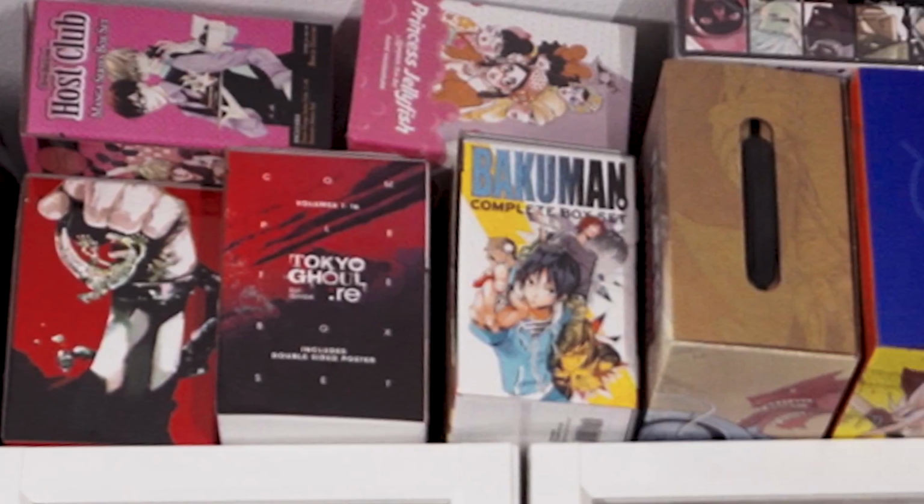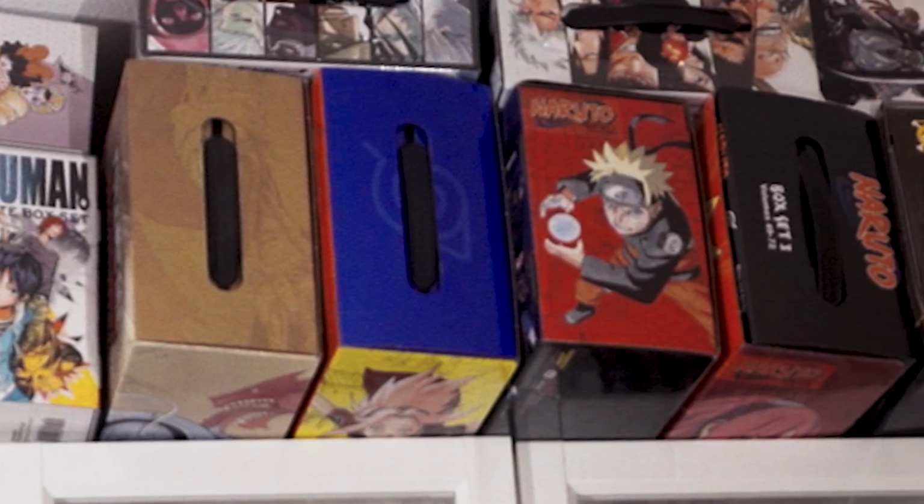It doesn't look just like a little shopping bag handle, but there is real manga in this. Yes, it is heavy. So in this video, we're going to share my tips and tricks on getting box sets, as well as going through all my box sets in my collection in more detail than you saw from the manga collection video.